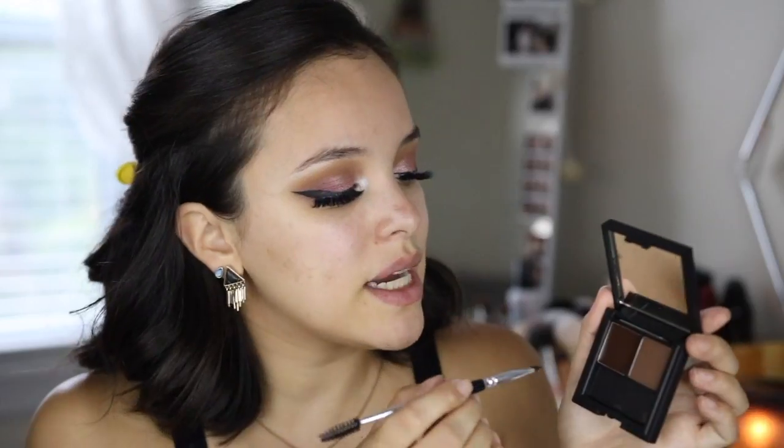It's just this little duo. It comes with one cream color and one eyeshadow. Again, I love their packaging. It's very plain, very simple, and sleek. So I'm actually going to try out both. I am scared to try the gel because I only use pencils or shadows to fill in my brows. But I'm just going to try this cream color on the tail end of my brows and see. Okay, not too bad. That looks pretty.